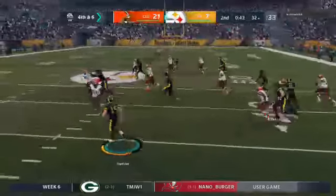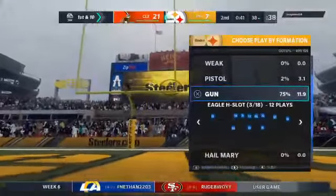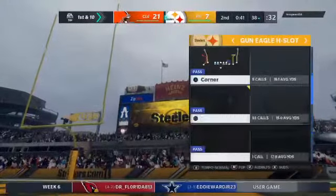Switzer on the return. So a change of possession here on the punt. And the Steelers will go on offense here, 1st and 10. 1st and 10 at their own 38-yard line.